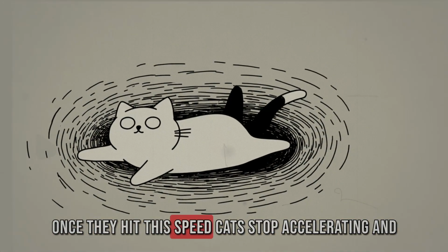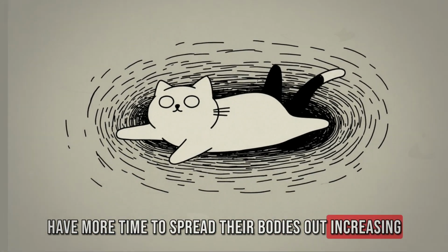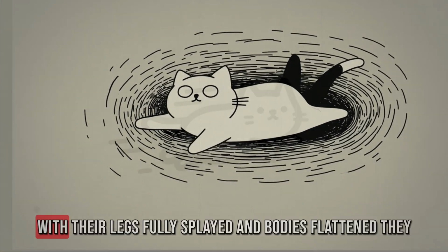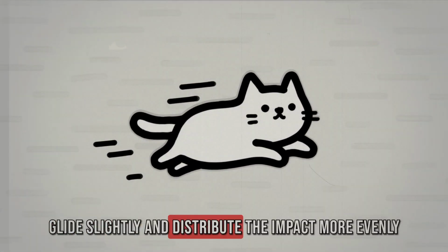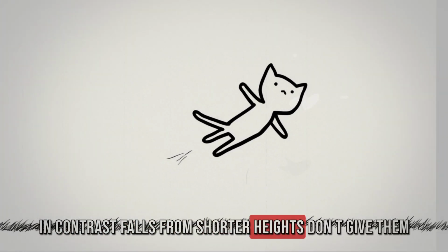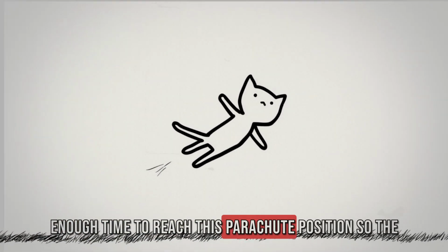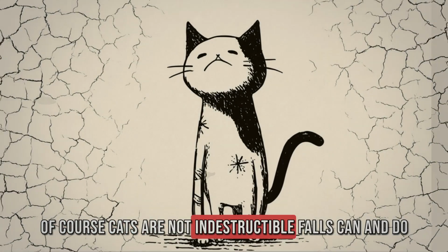Once they hit this speed, cats stop accelerating and have more time to spread their bodies out, increasing drag like a parachute. With their legs fully splayed and bodies flattened, they glide slightly and distribute the impact more evenly. In contrast, falls from shorter heights don't give them enough time to reach this parachute position, so the impact is harder. Of course, cats are not indestructible.